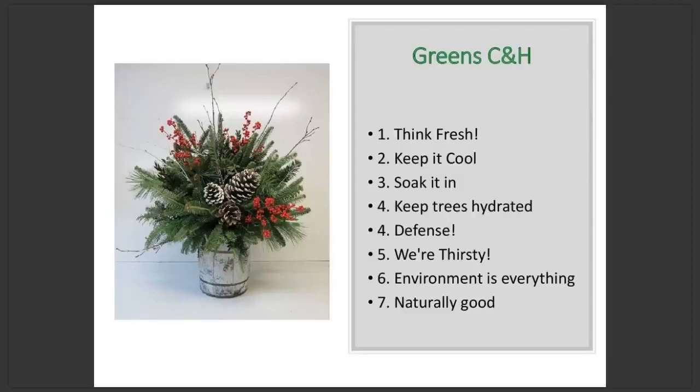Then on top of doing all of those things, another way to make sure that your greens stay in tip-top condition is to mist your arrangement with water. But be careful. If you are doing this and you are using flowers in your arrangement too, make sure you only mist the greens and not the flowers. Why, I hear you ask? Well, it's because misting your flowers may lead to the dreaded botrytis. Because remember, warmth and humidity are what botrytis spores need to germinate, so only mist the greens.